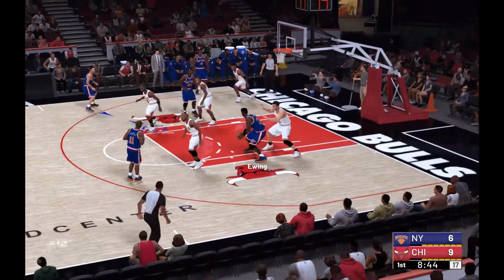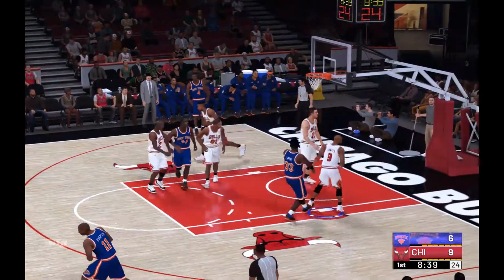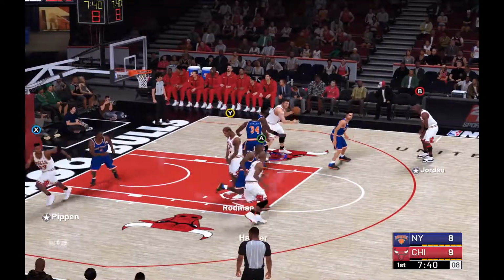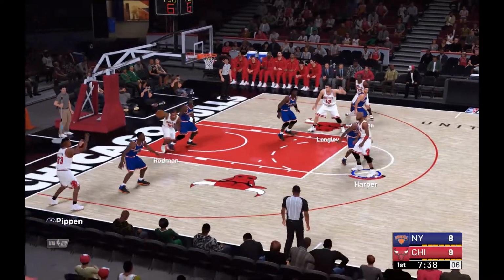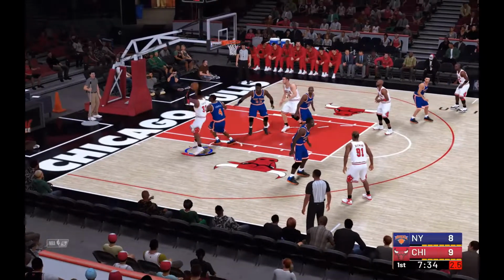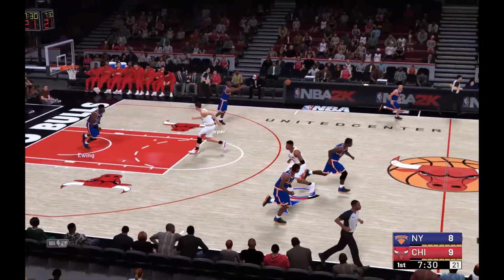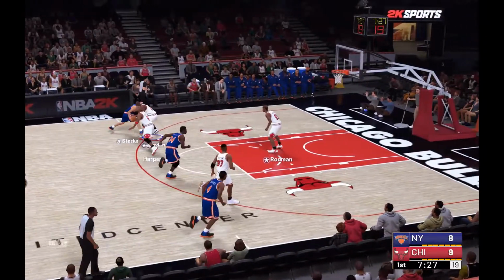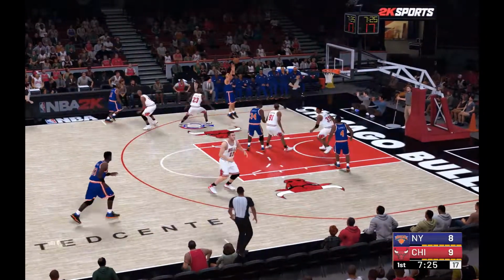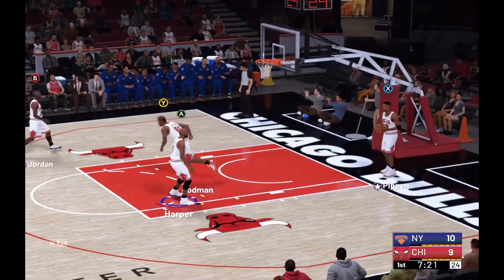Harper the pass to Ewing. Buries it down low. And here's Pippen. He's guarded by Harper. Pippen with it. He's against Bonner. Pippen, no luck. New York trailing. Here's Starks. Connects on the 17-footer. Starks has got his first basket of the night.